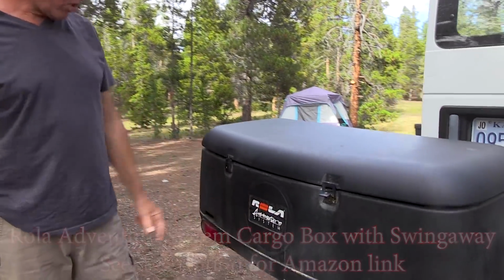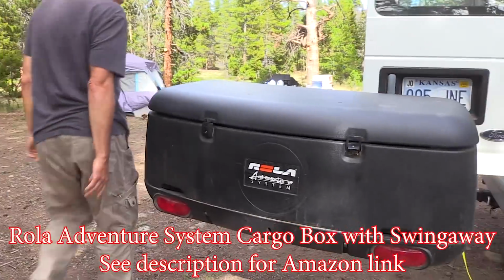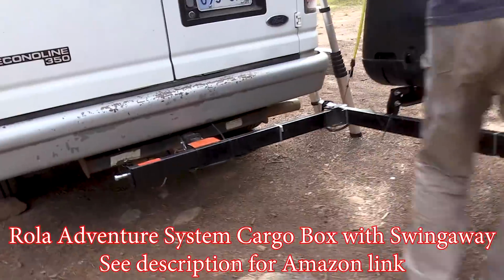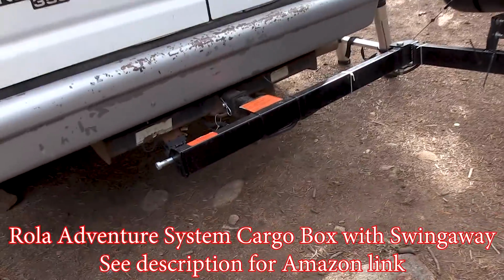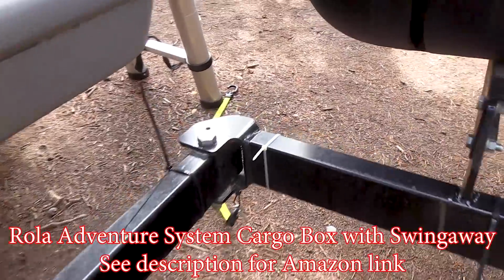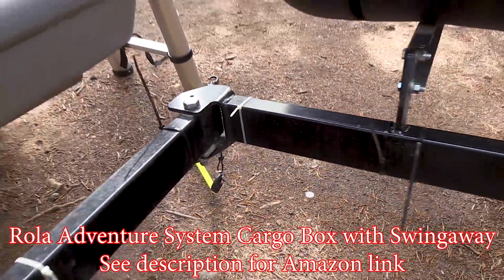So this is Rola. I'm not familiar with it. Let me show you how this works. So it's just an L, kind of an L bracket with the hinge at the L. Right. It's pretty similar to mine.